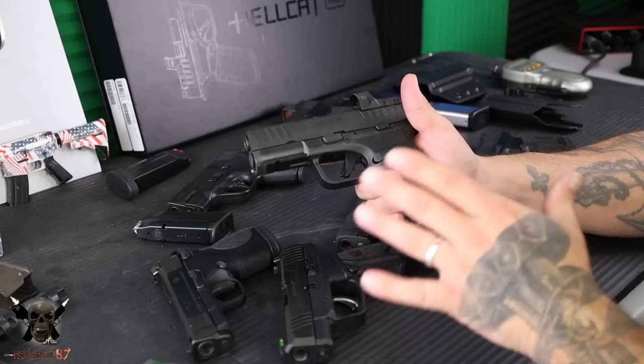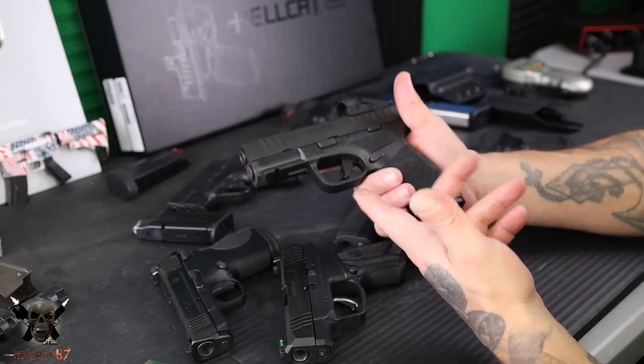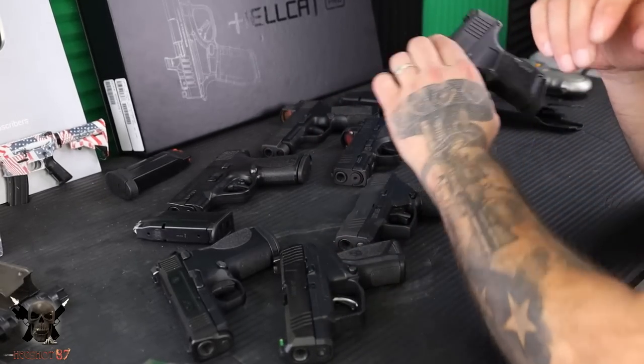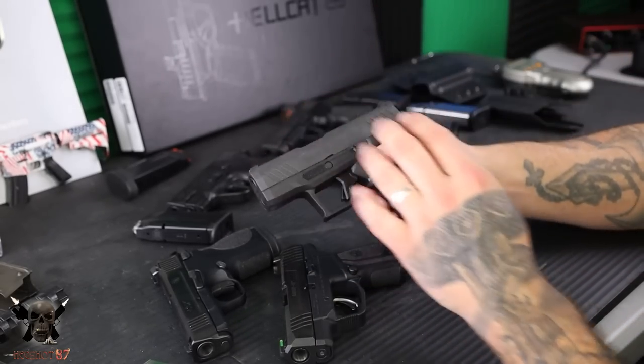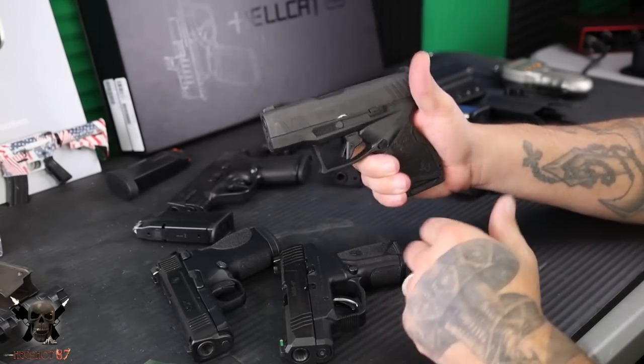Her shirts are too tight. It's just one of those things. Now, outside the waistband, she can definitely do that. But something like the P365 is kind of perfect for her, or even the Taurus GX4. It's a really good option.